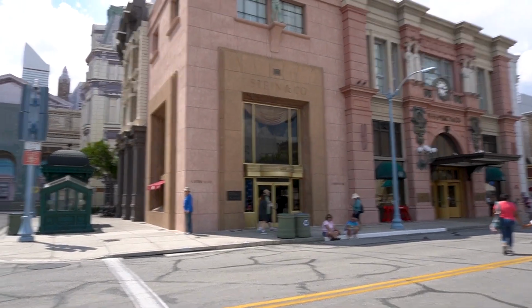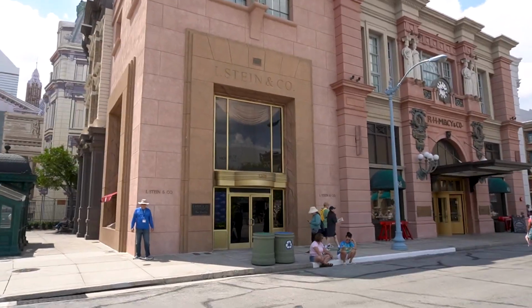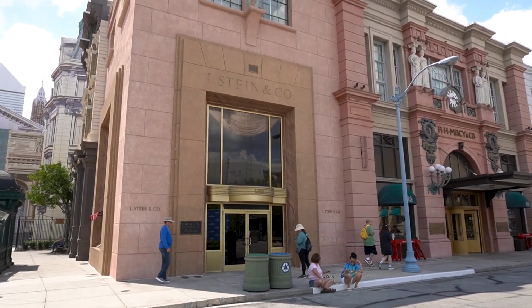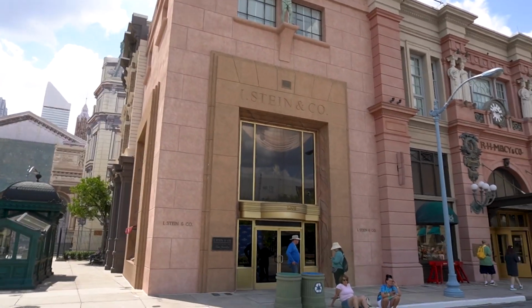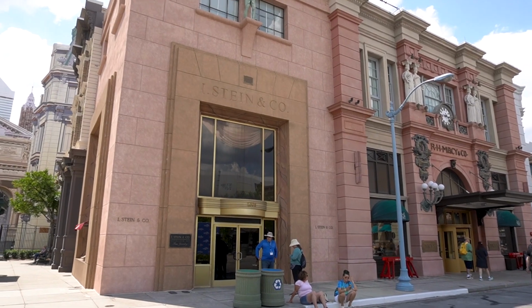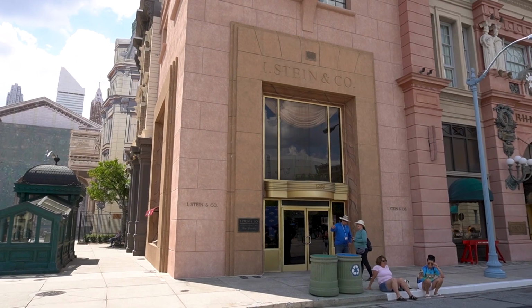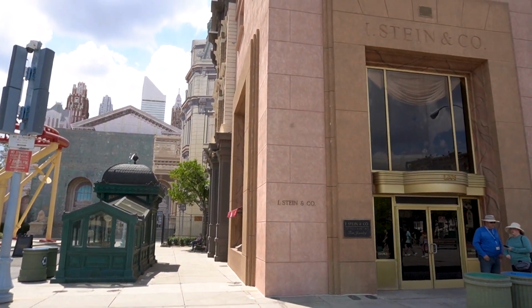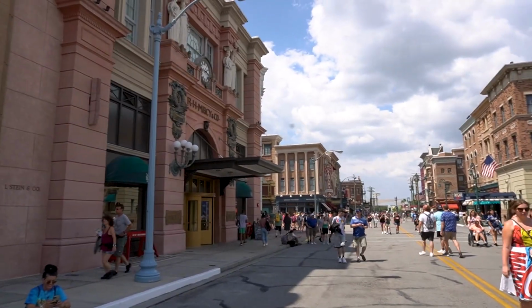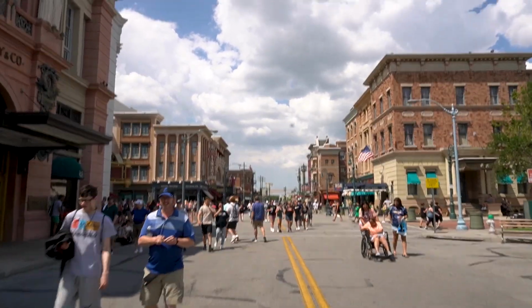And then the other big rumor, I am hoping we'll hear something soonish, now that we're about 2 years out from Epic opening. This area right here, when Islands of Adventure was being built, they made this area, the Stein & Co., the Macy's area right here, into a preview center for Islands of Adventure. Now, are they going to do the same exact thing for Epic? Because I would really love to see that. But again, knowing Universal, we probably won't get a preview center until, you know, probably a year before it actually opens, when they can announce more stuff.